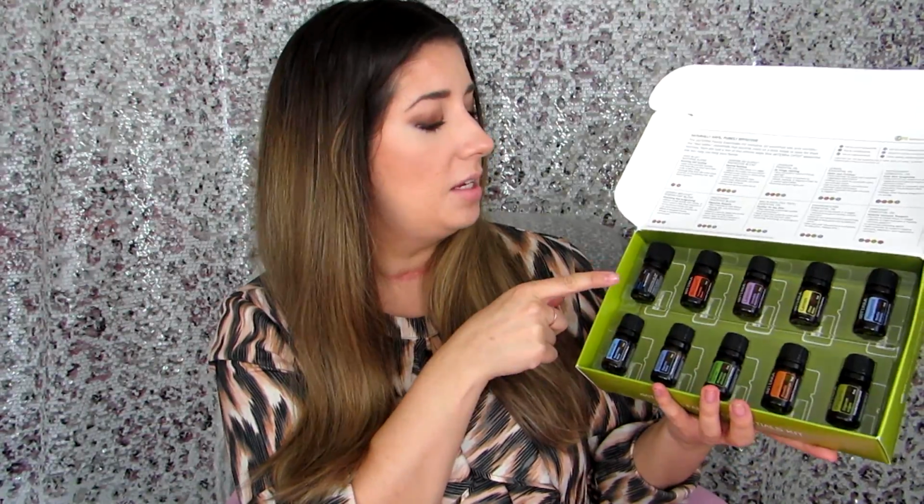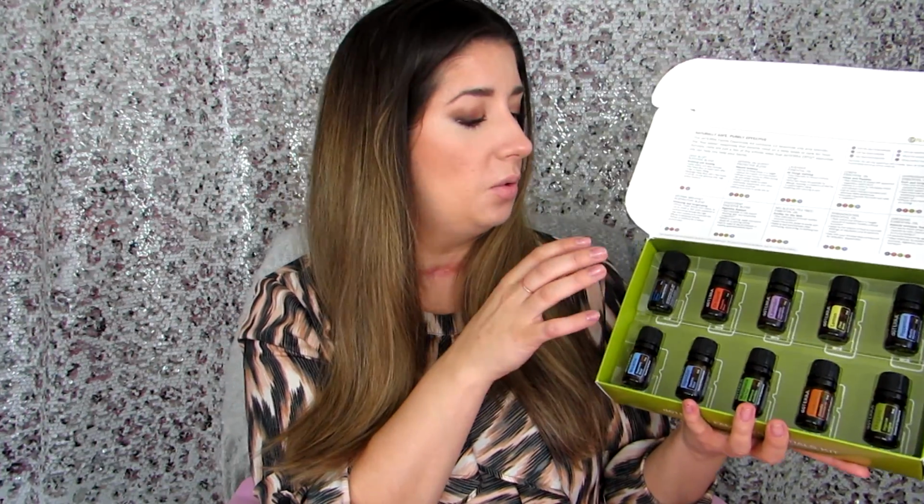In this kit, it comes with 10 different oils. It comes with the Deep Blue oil, which is really nice for rubbing on your sore muscles if you have an ache and pain after a long day at work. Or, let me stop for a second. This is how I've been using them. I'm sure there's a million other ways to be using each and every single one of these, but I'll share with you how I've been personally using them. If I'm wrong, please correct me down below.